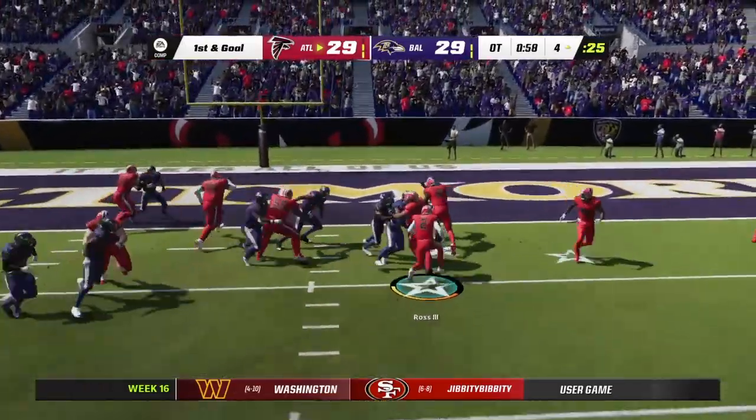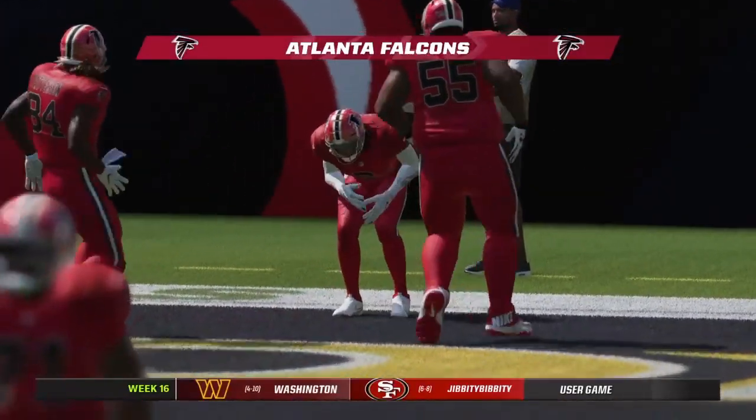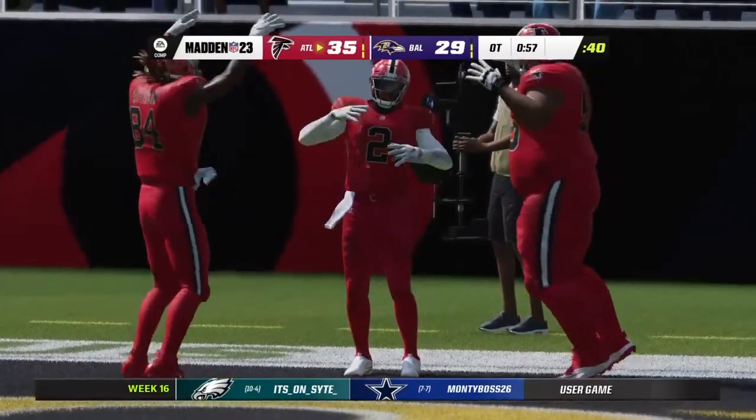Oh, they're going to run a little pop pass here. And he is in for the score. And it is absolute stunned silence here as they win it on the road in overtime. As the fans exit back out through the turnstiles, not happy looks on their faces. Feel like they probably let this one slip away at home in overtime.